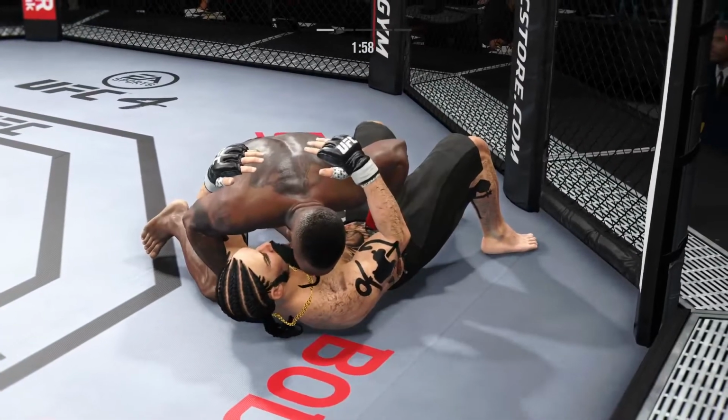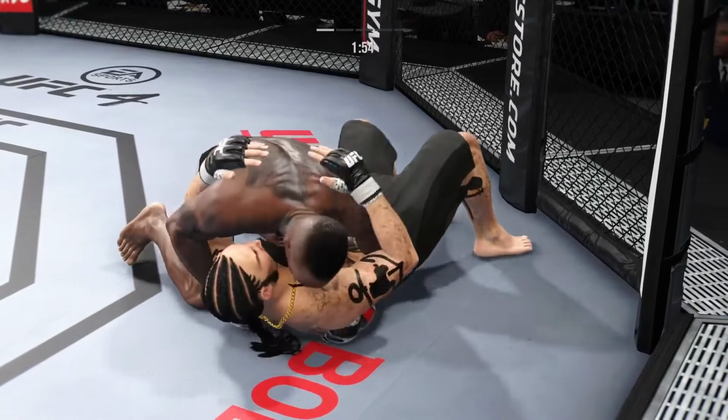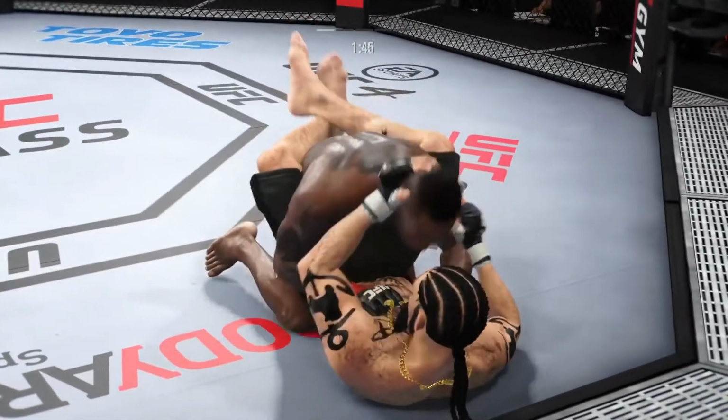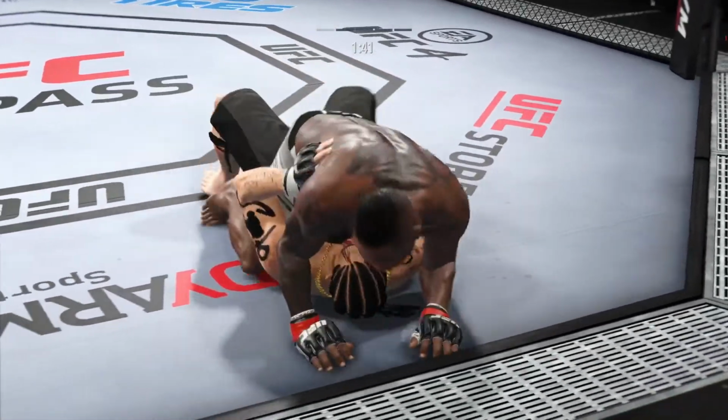Working out of side control here. His opponent trying to control posture, but you got to be careful here. Well, you got to stay busy on the bottom. He's doing it here. Nice punch. Close guard. Adesanya's back in half guard. He's very comfortable here.